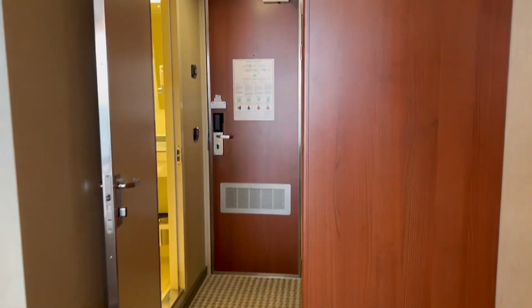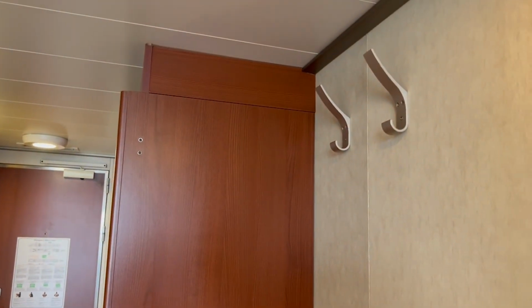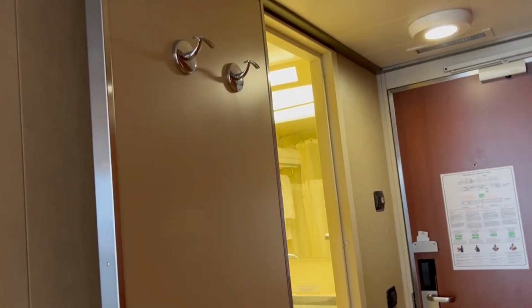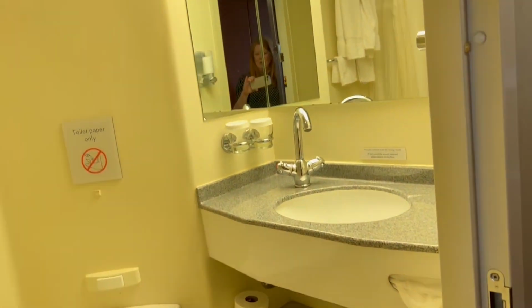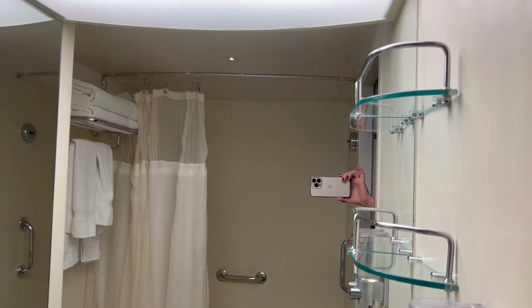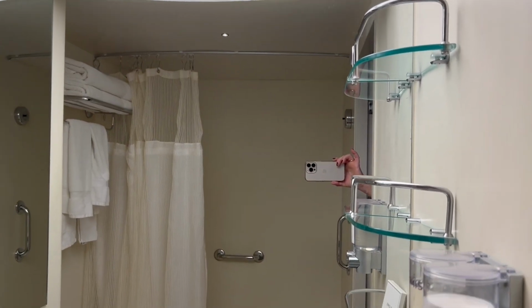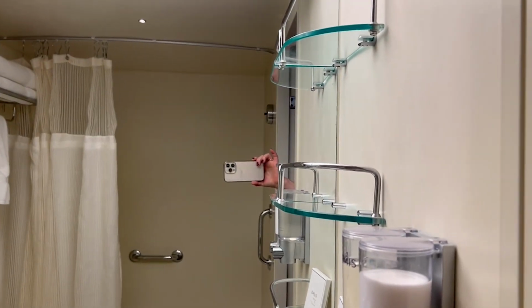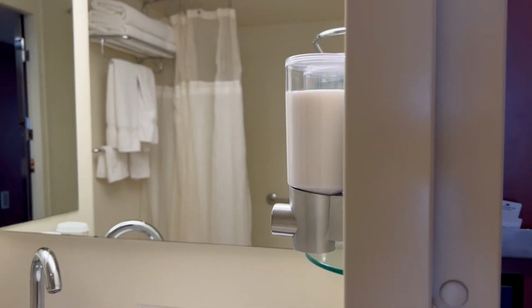So let's go this way and take a look over here. Let me point out there's a couple of hooks. That's handy for jackets. A couple of hooks on the bathroom door. So here is the bathroom. It's nice that they, of course, have the little areas right here to put your toiletries in.